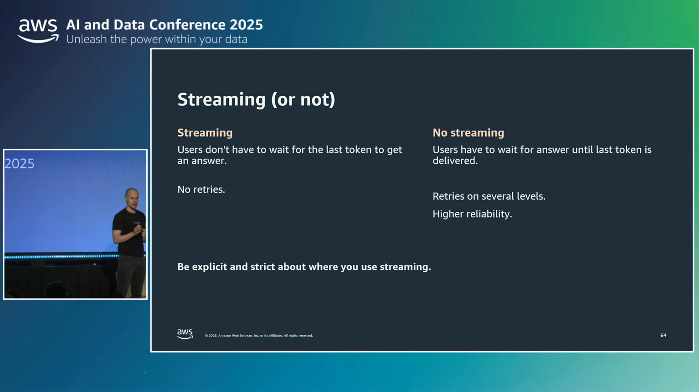If you turn on streaming, by default, almost no clients are going to do retries. So if something fails, that's it. It's game over for you.